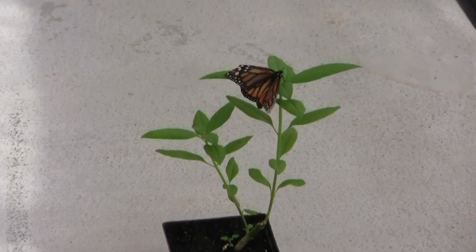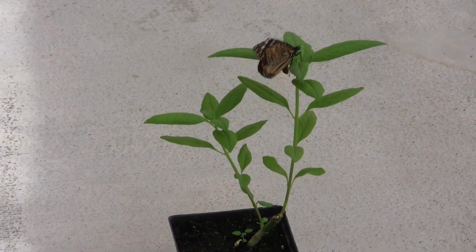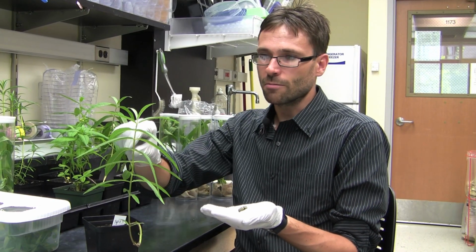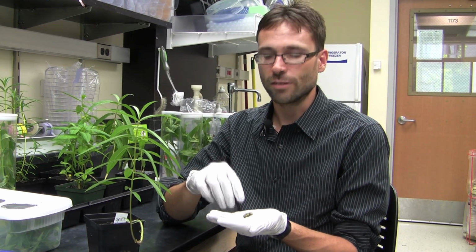Now, the interesting thing about monarchs is that they have specialized on these plants and they don't get affected by these toxic chemicals, but they go even further. What they do is they take the chemicals from the plants, build them up in their own tissues, and that makes them toxic to their predators.